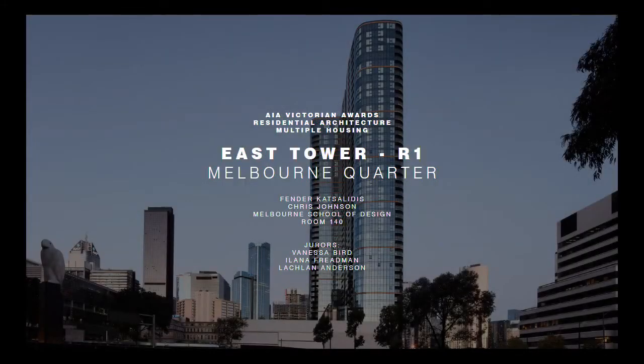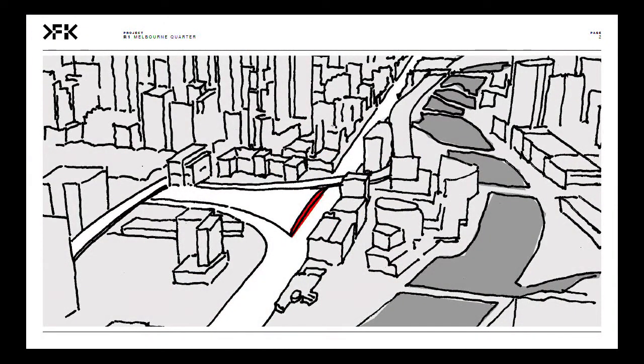Chris from Fender Katsalidis, looking at Melbourne Quarter R1 tower. It's for land lease. Just to place it in context, the Yarra River's in grey going through there. We've got Warringah Way spinning through here and Flinders Street running up through there. Obviously Spencer Street up here.